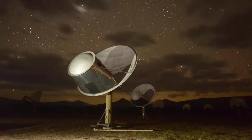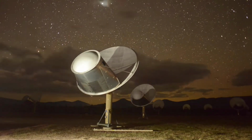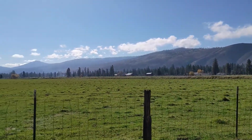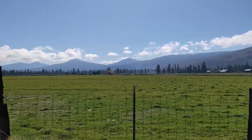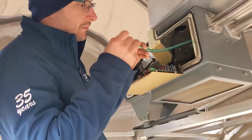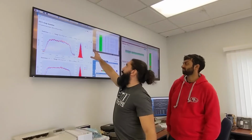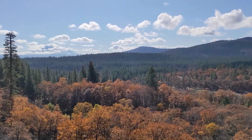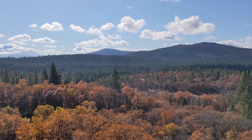The Allen Telescope Array, the only array built from the ground up to search for alien intelligence, is nestled between the Northern California mountains and miles of farmland. Four researchers live full-time at the ATA, conducting cutting-edge science in the middle of nowhere. What's it like to live there? And what's a typical day? That's what I'm going to find out.